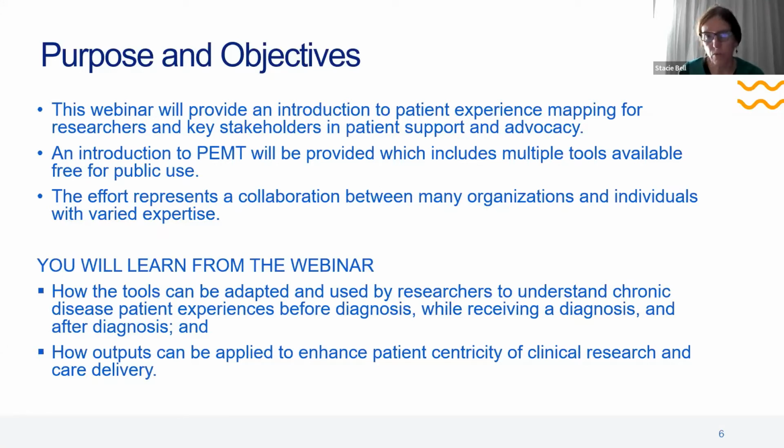Through the years of doing research for myself and thinking about the patient experience, oftentimes it was thought of as a journey from point A to point B.